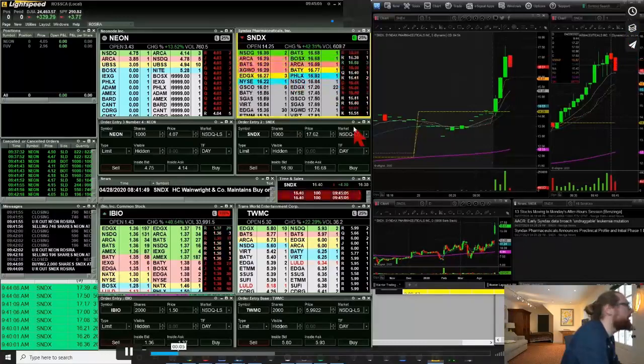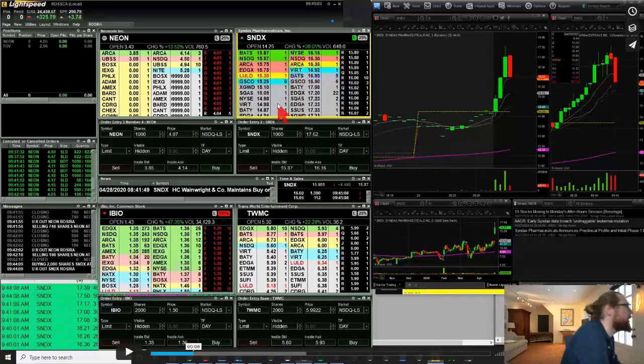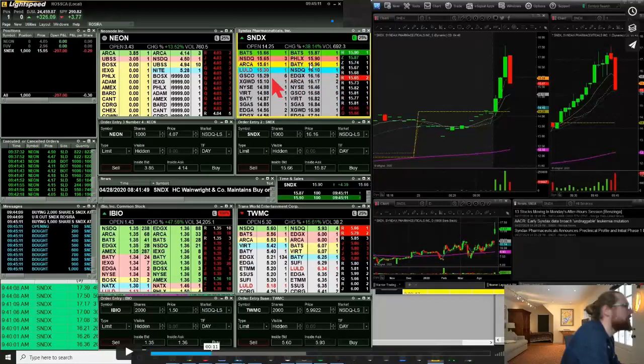Okay, so SNDX here, all of a sudden giving us that panic sell-off from 17. It's easy to borrow, so you may have some short sellers there. There's the halt level down at 15.30. There's 16. Adding on the dip right underneath that $16. I'm looking for a bounce off the volume weighted average price.